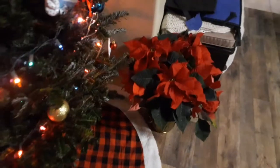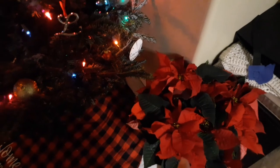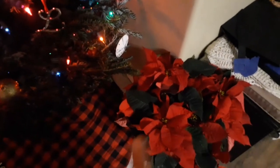And then Cameron brought home a poinsettia. Is that how you say it? Poinsettia? I don't know. I think it's poinsettia. It was only like $3. Okay, apparently he got a steal on it. It was $3, so I put it by the tree.